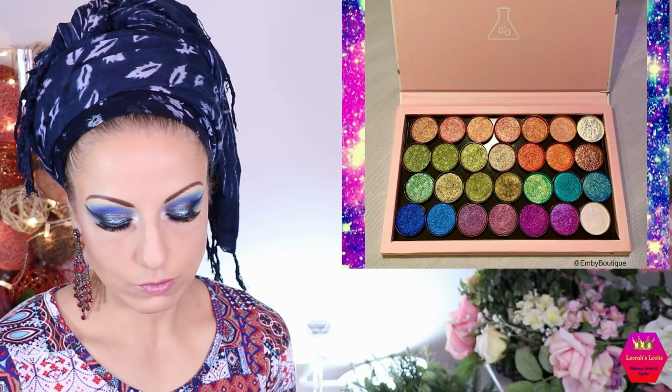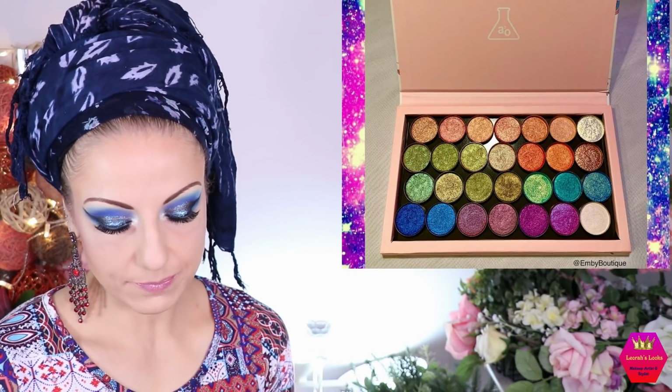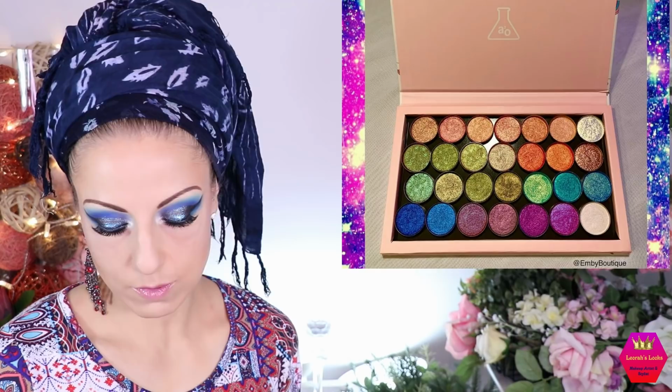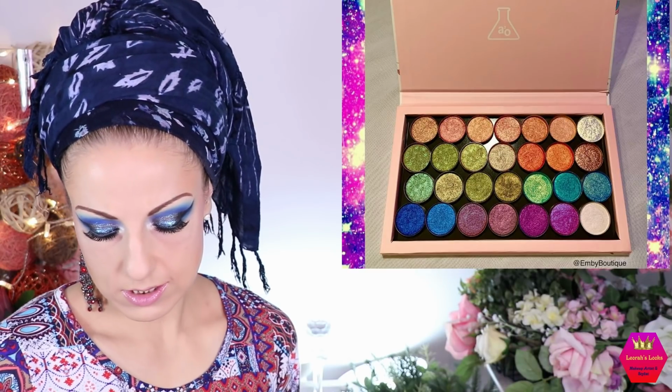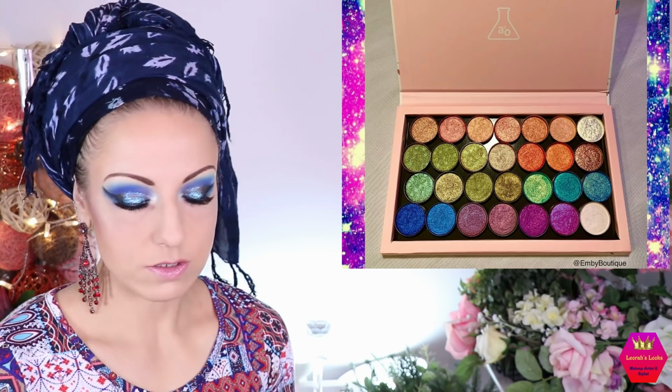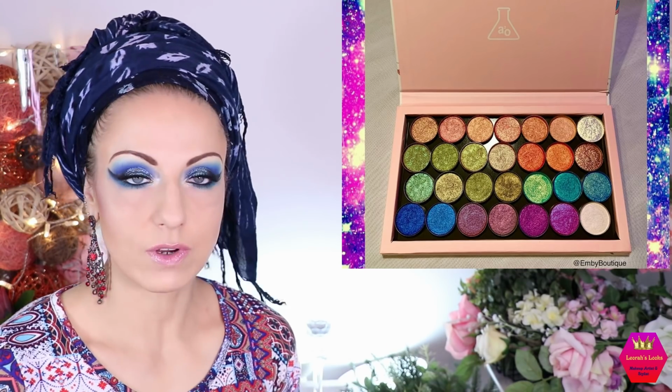It's so funny because the first thing and the last thing is from her, so I have to jump back and forth. So this here is a 28 color duochrome vegan eyeshadow palette. It comes in a magnetic palette, and you can find it on Etsy. That is from Emby Boutique. All colors are duochrome and shift between colors. The names are not so important right now.